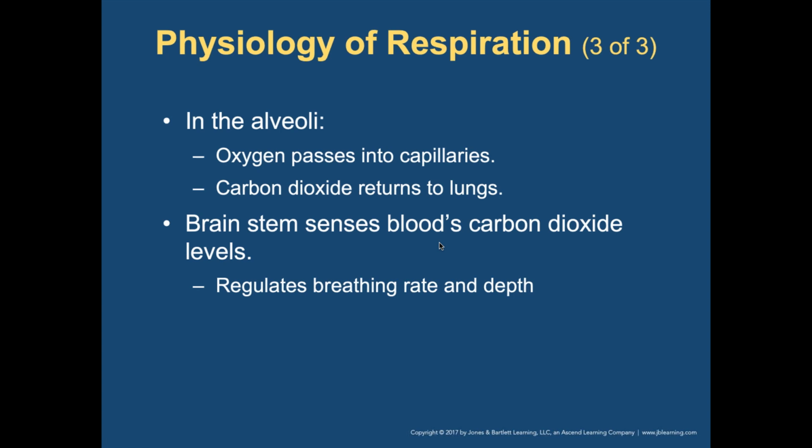If the level of carbon dioxide drops too low, the person automatically breathes at a slower rate and less depth. It clicks in. The body's like, all right, I need to slow down. And then it says as a result, less carbon dioxide is expired and levels in the blood return to normal. So that's why we'll put them on high flow O2. We need to dump the CO2 out of the body.